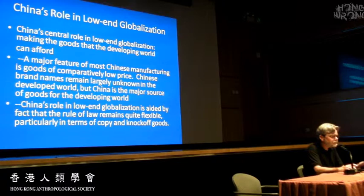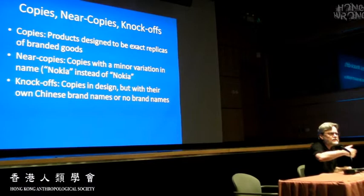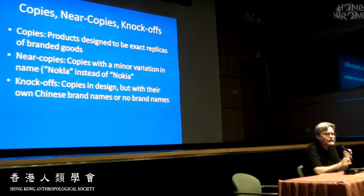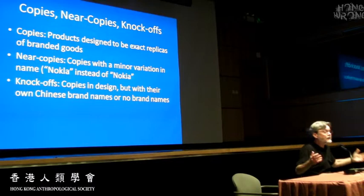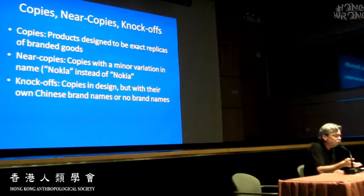Now, another matter to be thought about here at length is types of goods. And we talk about copies, but that's a very imprecise designation. Instead, I want to talk about copies, near copies, and knockoffs. And it gets a little bit confusing because sometimes people talk about copies encompassing all of these, and that's fair enough, but there is an important difference here. Copies are products designed to be exact replicas of Korean, Japanese, European, or American goods, down to the last letter of the brand name.